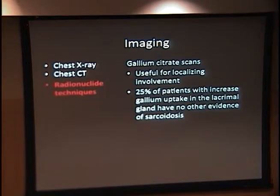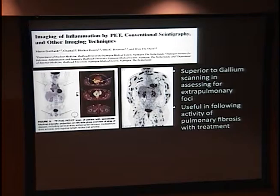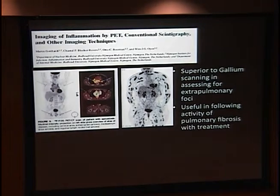The older imaging technique involving radionuclides would probably be gallium citrate scanning. It's useful for localizing involvement. One must be cautious, however. Just because you see increased uptake in the lacrimal glands does not mean you have sarcoidosis. 25% of patients without sarcoidosis have increased uptake in their lacrimal glands. I've used this test once, and that was only to look for lacrimal gland involvement.